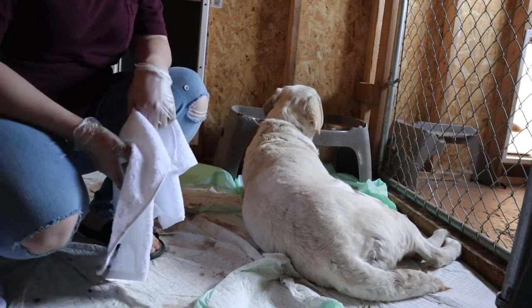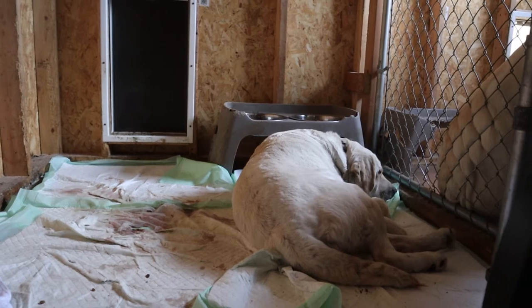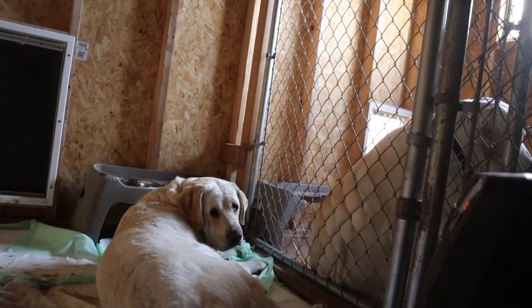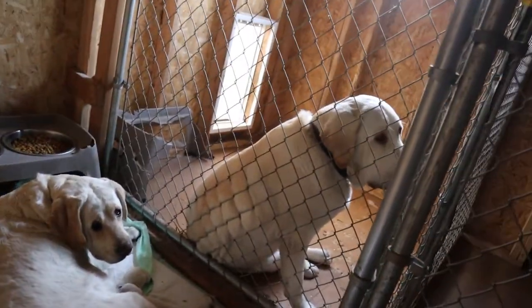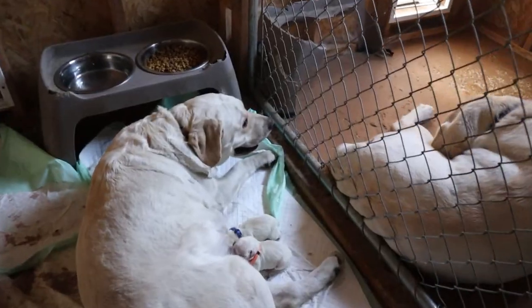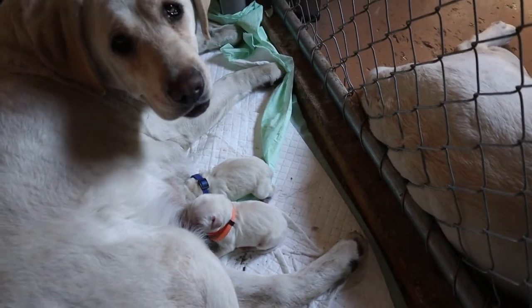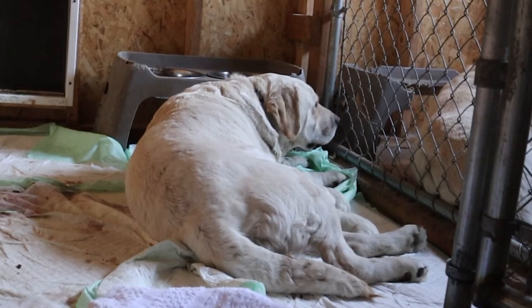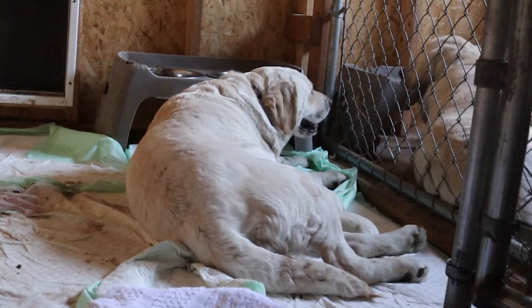She's contracting, looks like she might be having one soon. It's been over an hour. Aww. This is Daddy. See Gizmo being there by her side. See Gizmo? Hi, buddy. So far, we have two little boys, huh? It has been an hour and 10 minutes. She is contracting, but it really shouldn't be taking this long.